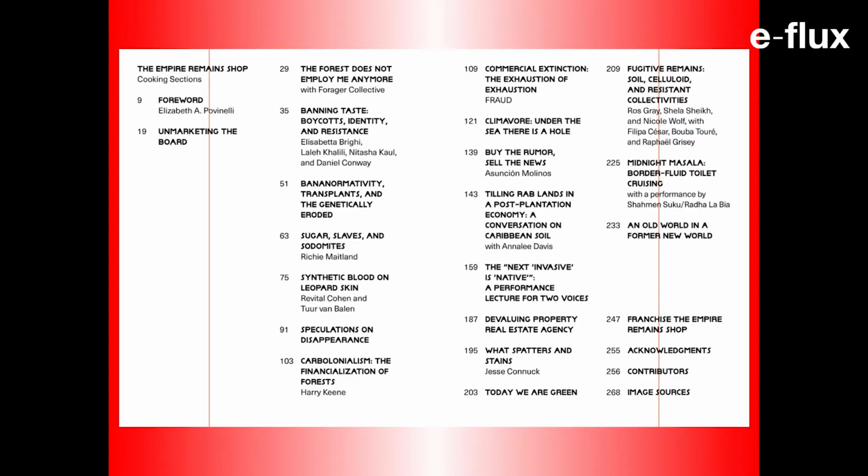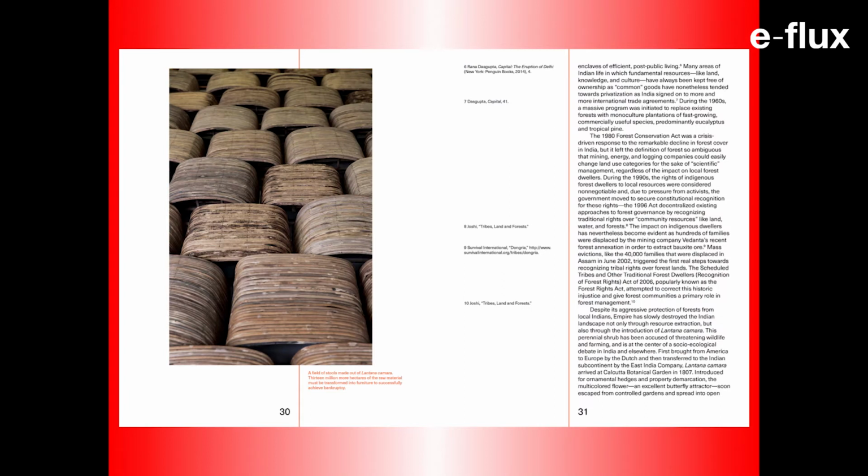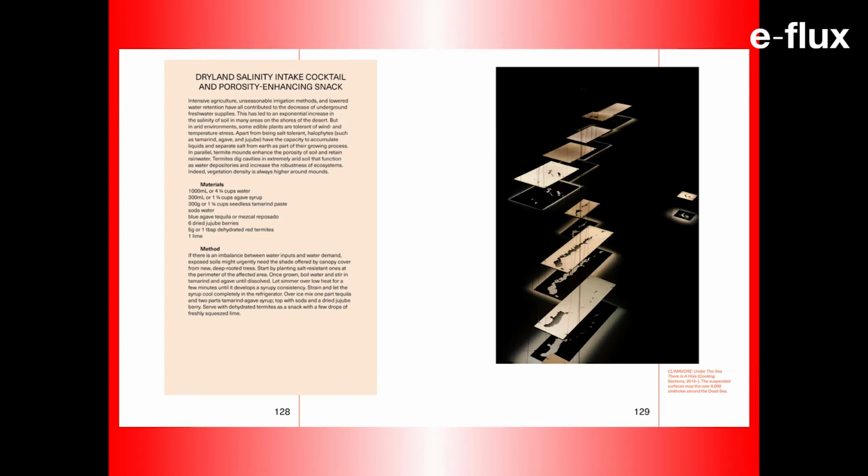The third point that I want to make, in which I just want to talk about the franchise, is agonistic repetition. Working out terms of piracy through the franchise as a way of being in common. So the franchise is not only a floating signifier. And the Empire Remains shop is, in a sense, a planetary figure to participate in various eco-political struggles.